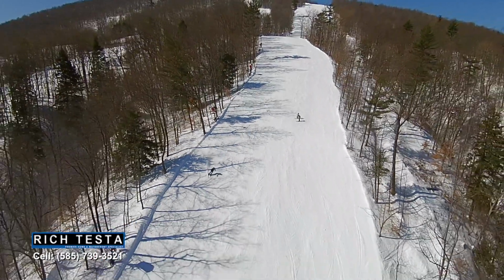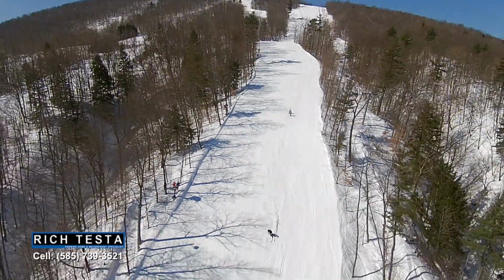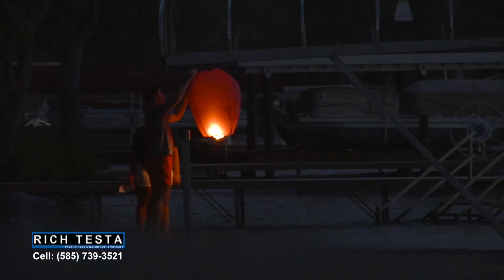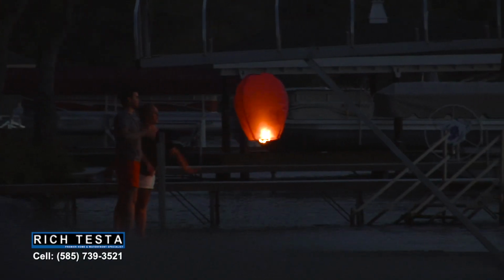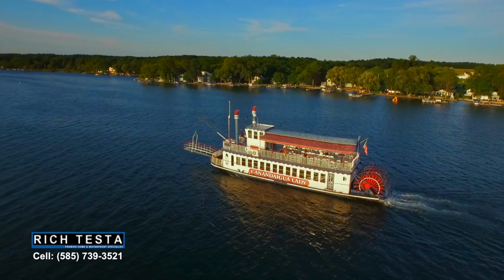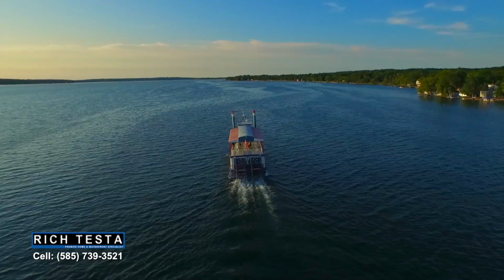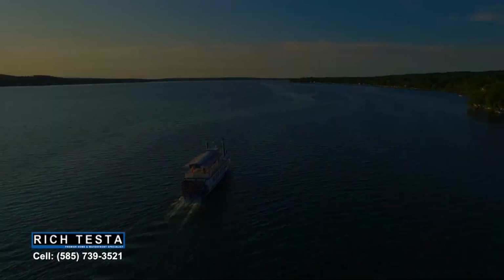Here we are at Bristol Mountain. What a great place to ski, just minutes away from Canandaigua Lake. At the end of the day, life is sweet on Canandaigua Lake. Could you imagine living here?